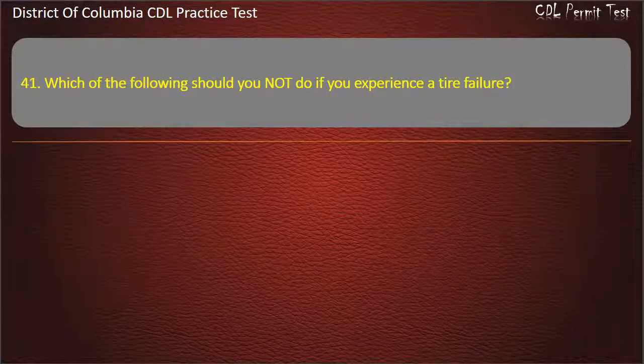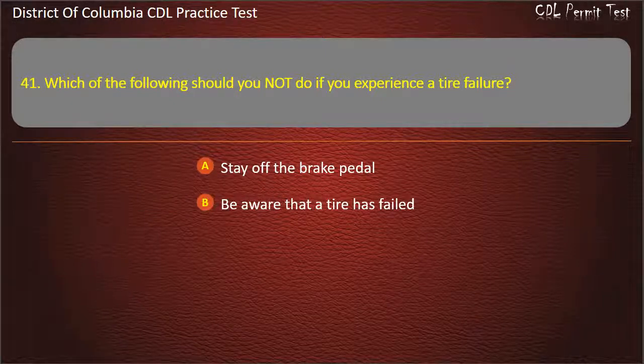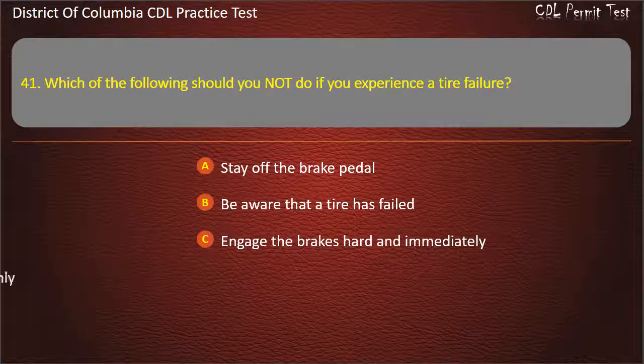Question 41. Which of the following should you not do if you experience a tire failure? Stay off the brake pedal. Be aware that a tire has failed. Engage the brakes hard and immediately. Hold the steering wheel firmly. Answer. Engage the brakes hard and immediately.